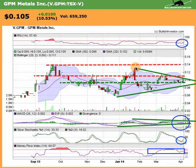So there's a lot of interesting things going on here. Indicators are certainly looking bullish, but we still need to pay attention for some trend lines to hold and a support point to hold. But to the upside, those are some things that we'll be looking for in the GPM chart. But as always, it's merely my interpretation.